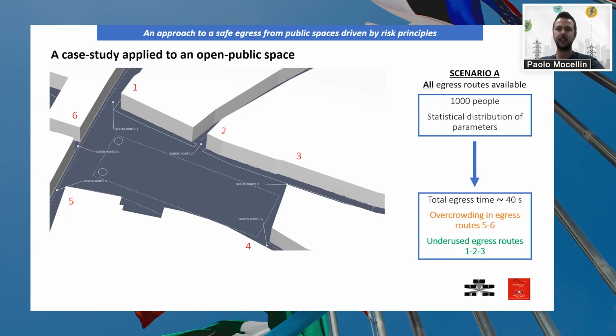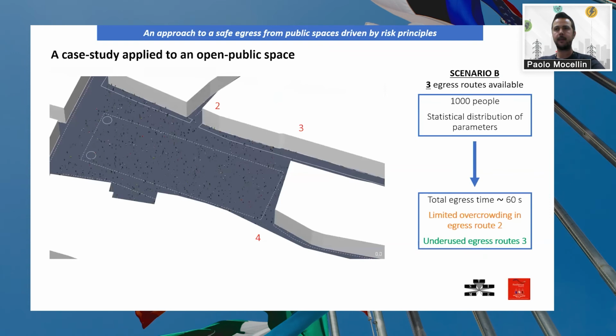These logics can be approached with this strategy. A different egress can be induced, for example, by using actuators or proper management strategies. This scenario shows how the crowd would behave when 3 out of 6 egress routes are made unavailable. We should consider that once properly planned and managed, such a context may leave space for a corridor for emergency operators coming to this area. In the present case, the corridor entrances are previously identified as 1, 5, and 6. Let's watch the simulation.